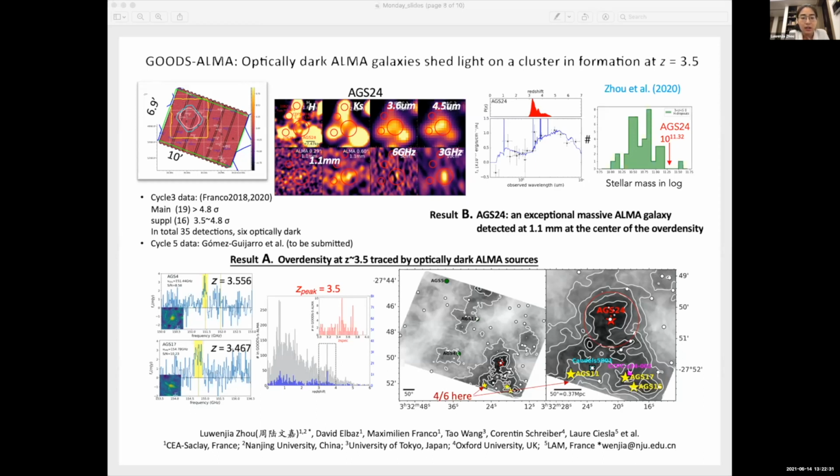Optically dark galaxies are observed to be important contributors to the cosmic star formation history, and they show a contribution similar to that of galaxies in protocluster cores in simulations. Here, the bottom right is the density map of all the galaxies at redshift around 3.5. We have evidence to show that 4 of the 6 optical dark galaxies, as indicated by the stars, lie in a large-scale structure at redshift 3.5.